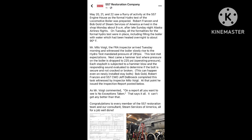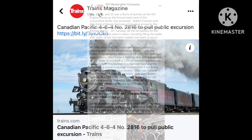Another major step of the Alaska Railroad number 557 restoration has been completed with a satisfactory hydrostatic test. An FRA inspector commented, "On a report, all you need to see is no exceptions taken," which was the case for 557's recent hydrostatic test. More donations will get us closer to 557 running again, and it will be the largest operating steam locomotive in Alaska.